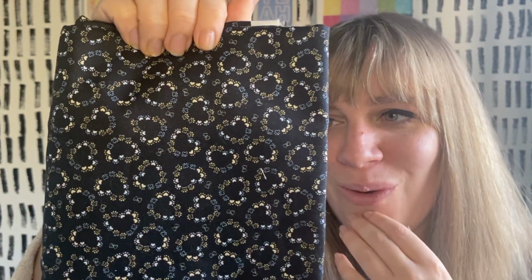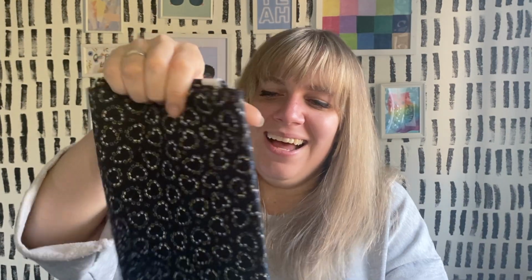Then these two are so cute. This one is heart prints. This is on a black background, which makes the print stand out. Now, from a long way away, it looks like hearts, and they're beautiful hearts. But as you get closer, they're paws. Oh, so cute. I loved this.